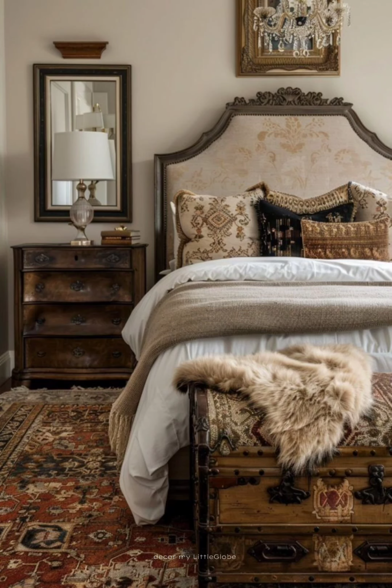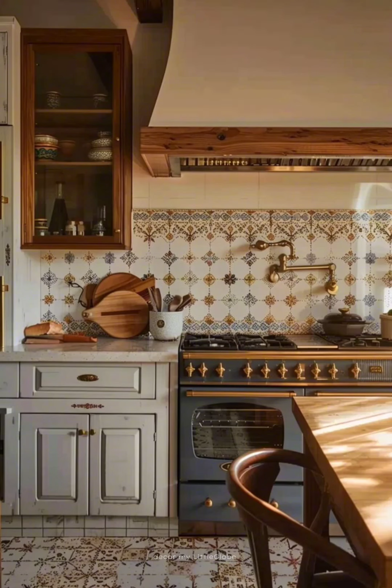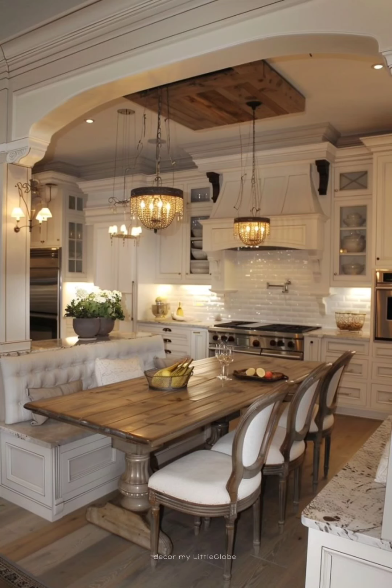Embrace the charm of distressed furniture to infuse your cottage with character. Weathered wooden tables, chipped paint dressers, and vintage-inspired seating create an atmosphere that feels all loved and lived in.